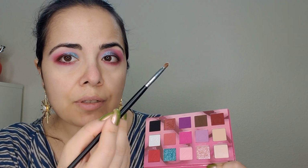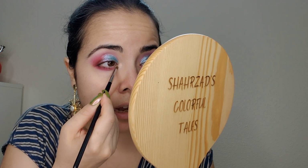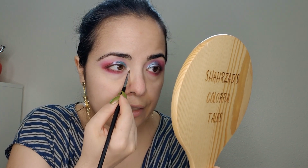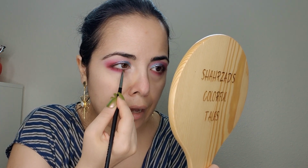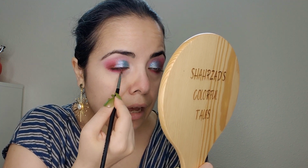I'm gonna now use a very pointy brush and I'm gonna go into Hope, and I'm putting this color in my inner corner. Putting this matte bright color in the inner corner has two effects. First of all, it's gonna mattify the inner corner area, and also brighten up the eye. Brightening of the eye is going to open your eyes, and then mattifying it is going to take attention a little bit away from this part of the eye and more at the shimmer, because otherwise if it's a little oily, it's going to still be shimmery. So you don't want people to pay attention to that.